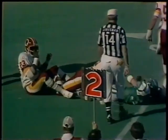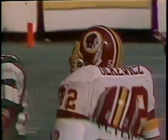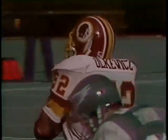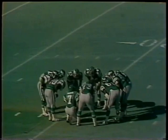Here's Giamona. No place to go on that play. Excellent reaction by Olkowitz, 52. Also coming up, Tony Peters. Wilbert Montgomery moved a lot better today with them on than I did. I was restricted a little when I tried to run up and down the field with those pads on. Oh, it's your age, John. It's creeping up. 3rd down and 5.